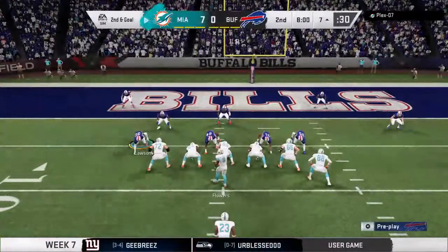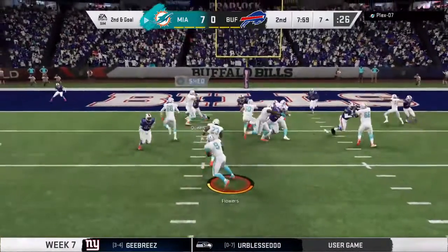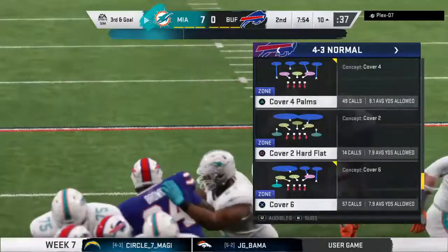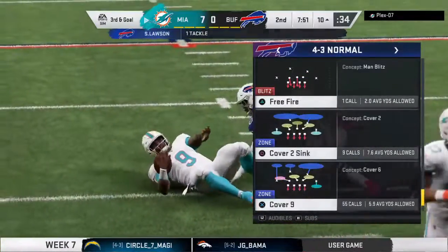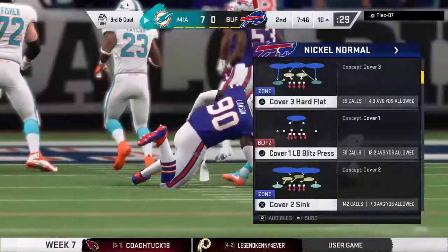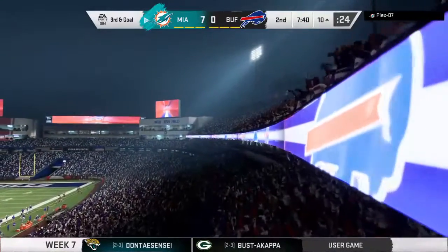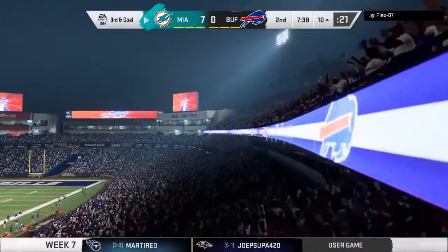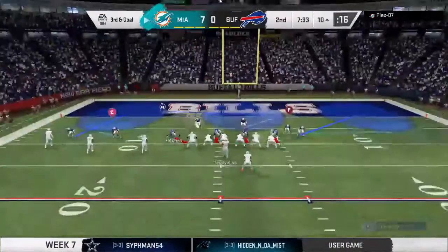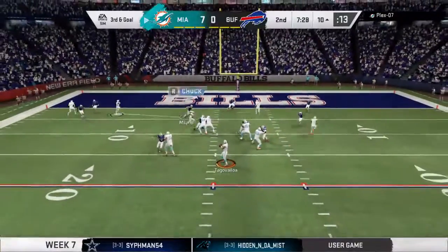Now from the 7, here's 2nd and goal. And no pitch there and no chance either as he's brought down behind the line of scrimmage. They'll wind up losing 3 yards here. And that is going to set up 3rd and goal. They'll set up a throw.